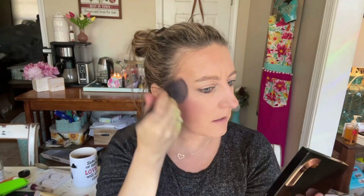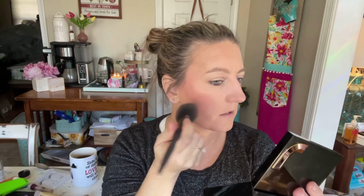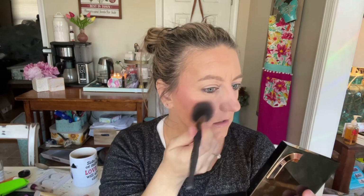And this definitely does need to be built up. This color is a bit too light for me, but it is giving me a little bit of sheen right in here, which I like. I don't know how much you can build it up before it gets cakey, but right now it's looking smooth and pretty.